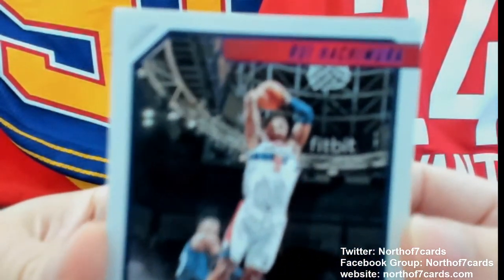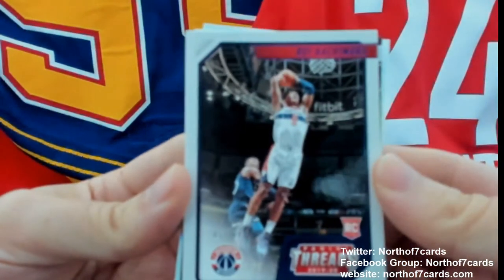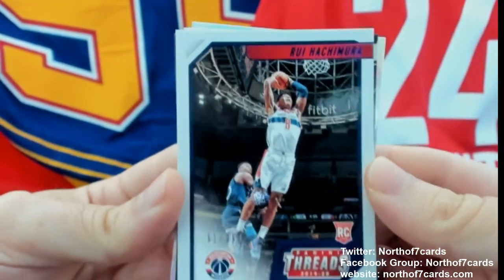I don't know why it won't focus. I feel like The Rock, just saying focus all the time.